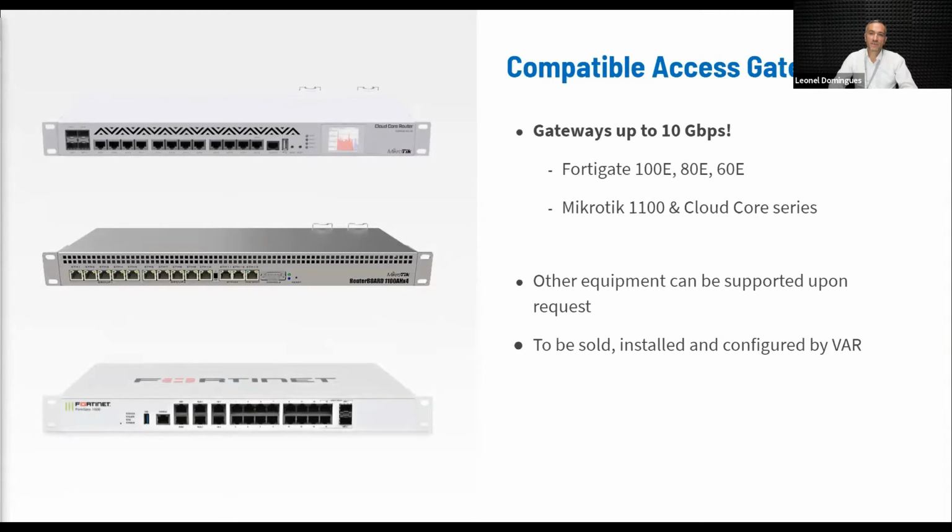Talking more about the gateways, support today is for MikroTik and Fortinet. And by support, we mean that we can supply you with the tools to connect them to the Nonius cloud. With these gateways, you can serve sites with up to 10 gigabits per second, if the ISP provides such bandwidth.